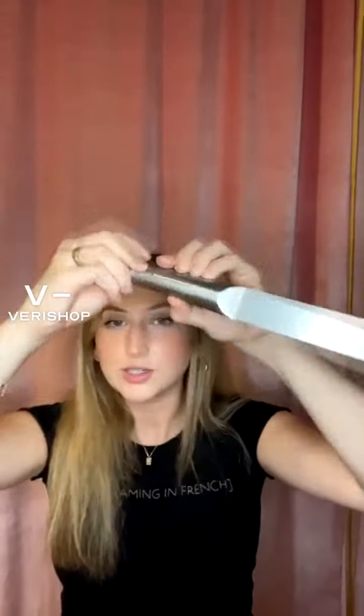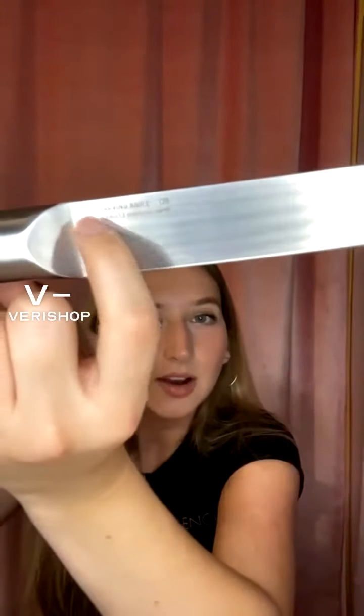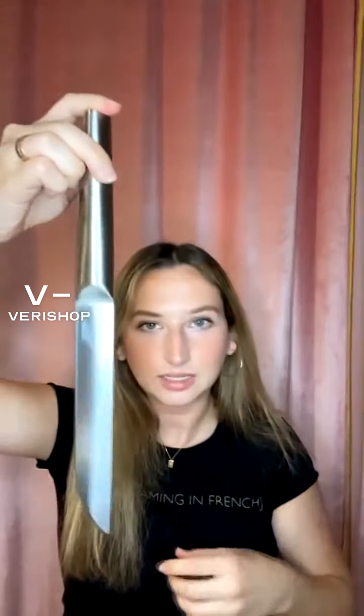And then below that is the carving knife. This one is super long, obviously meant to carve things. This one also says carving knife on it, so you know exactly what to use it for.